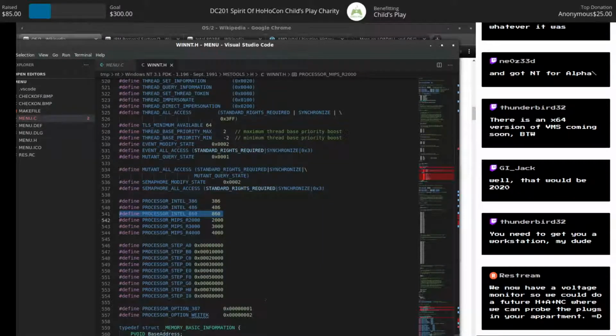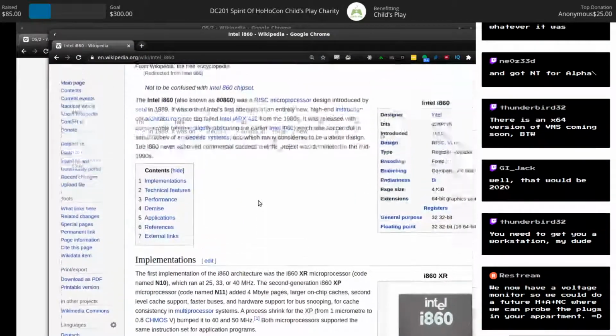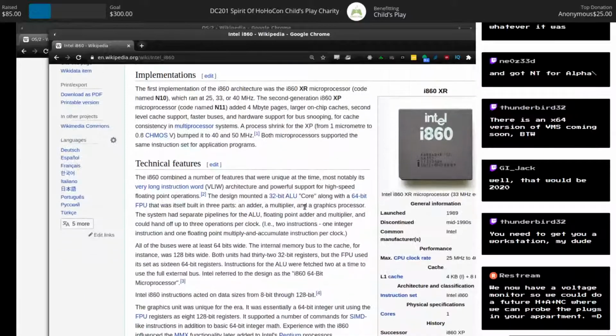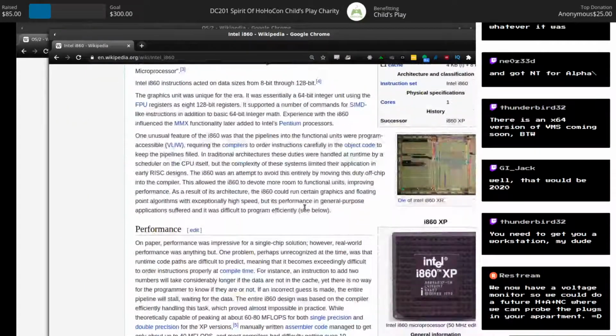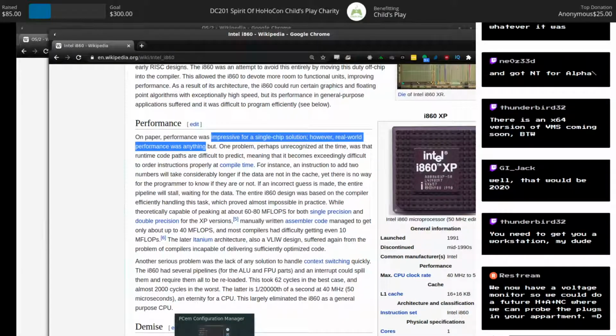Now, the i860, despite the fact that it is made by Intel, is not an x86 processor. It is, in fact, an abomination. The i860 was a hideously complex "RISC" microprocessor, and I'm using the word RISC in quotes, that ran really slow. I've been told that on paper performance was impressive for a single chip solution, but real world performance was slow. Basically everything that went wrong with the Intel i860 also went wrong with Itanium. It's like Intel made the same mistakes twice.